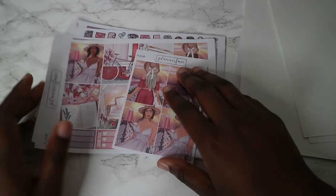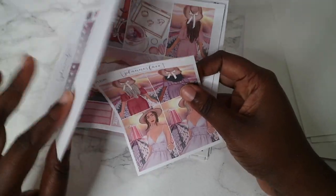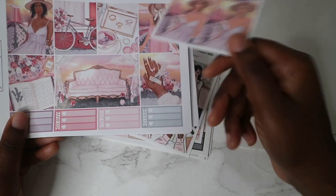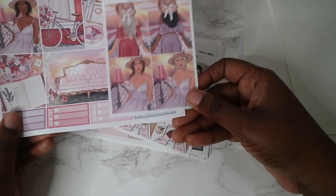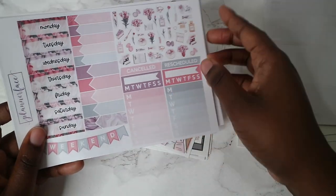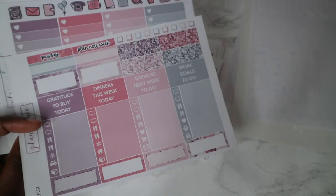So this kit is also in just a regular matte, because it was an older kit and the premium matte upgrade wasn't available due to the change of paper. This is the Fleur kit. I have used this as well, so it wasn't that bad to use. PlannerFace always gives you the alternative skin tone girls as a freebie. And this is her format, which I don't really need to talk through, because in most of my hauls I have at least one PlannerFace sticker kit.